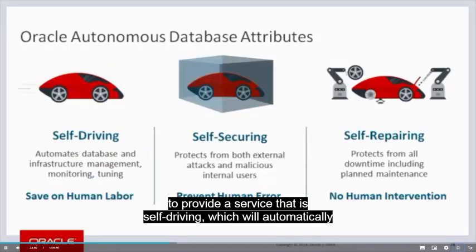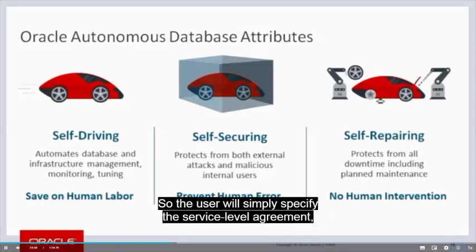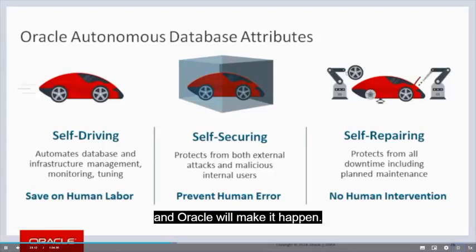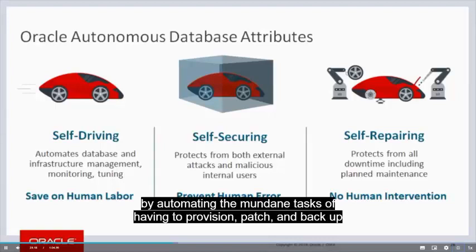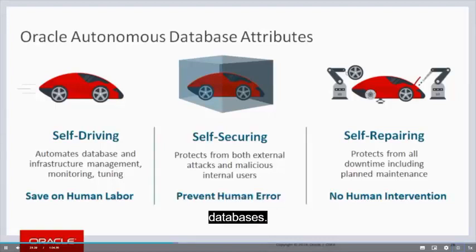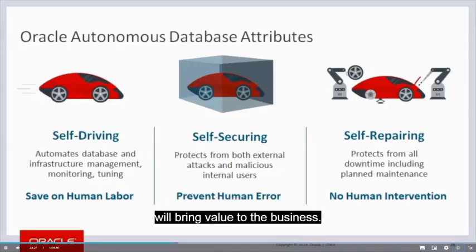The vision of the Autonomous Database is to provide a service that is self-driving, which will automatically take care of all database and infrastructure management, as well as monitoring and tuning. So the user will simply specify the service level agreement and Oracle will make it happen. We believe this will help reduce costs and improve productivity by automating the mundane tasks of having to provision, patch, and backup databases, freeing up IT teams to focus on tasks that bring value to the business.